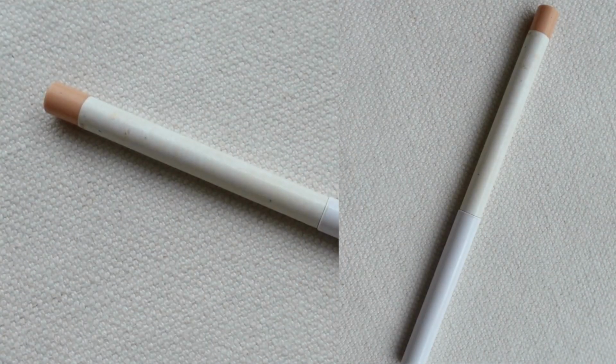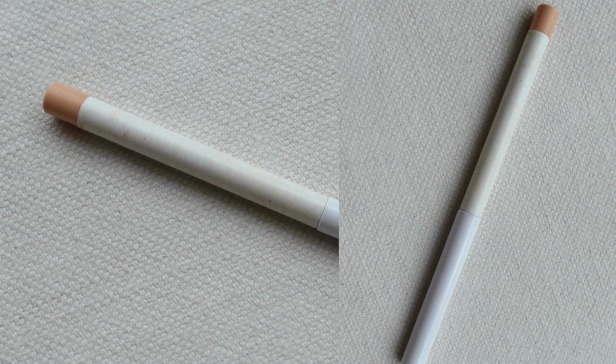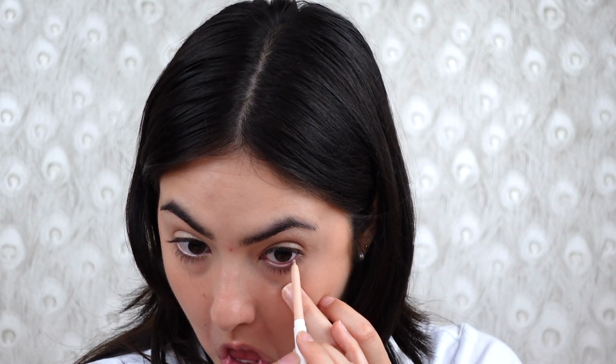I want to further brighten up my eyes with a little bit of Honey Dude Creme Gel Liner by ColourPop. This is a nude liner. The packaging is different now, but the shade is the best. And I'll just add that to the waterline to brighten everything.